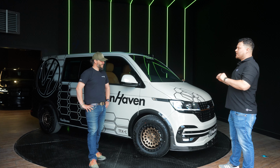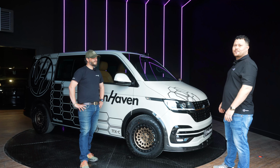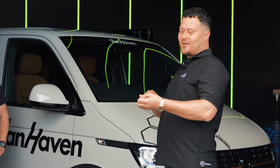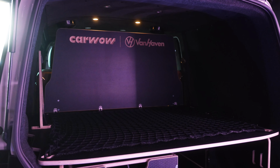This is a full race support vehicle, completely off-grid, with full coffee making facilities for Matt and his team to be able to be on a cold, windy drag strip doing drag racing and have heating, fridge, coffee, everything you could possibly want for a day's racing in the middle of winter.